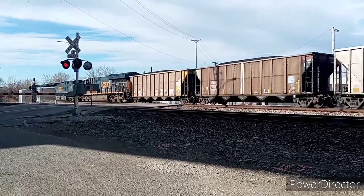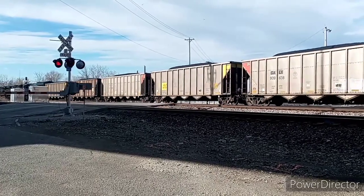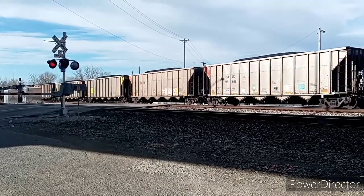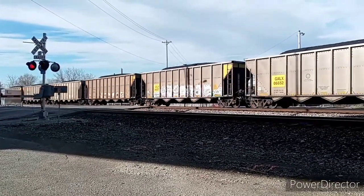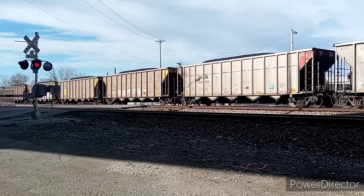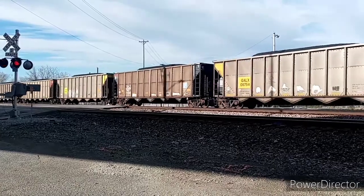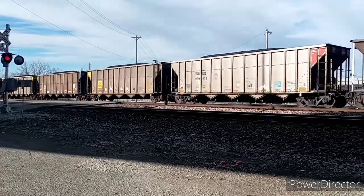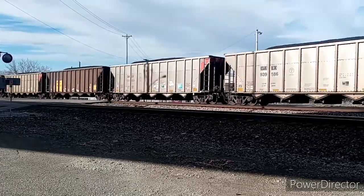An awesome first catch. Three locomotives lead a fully loaded coal drag southbound: an ES44ACH, an AC44CW, and an ET44AH. I hadn't caught a coal train in quite some time, so this was awesome.